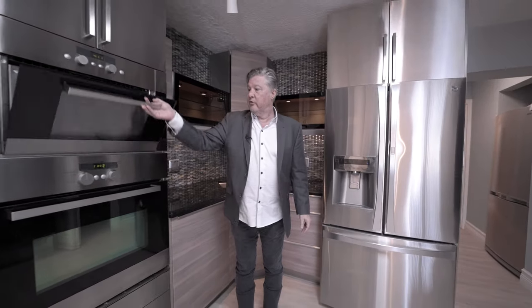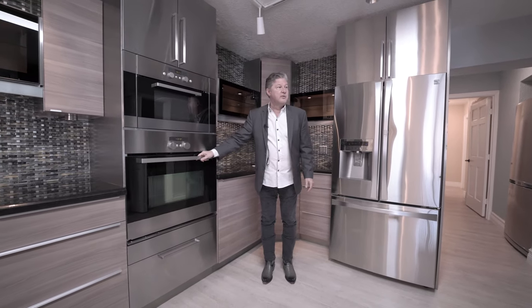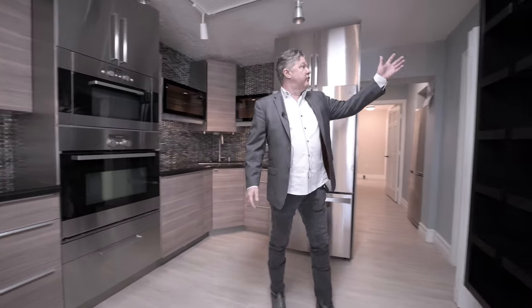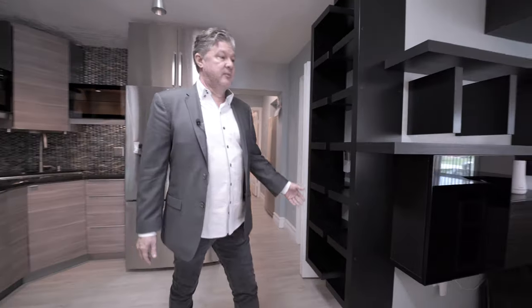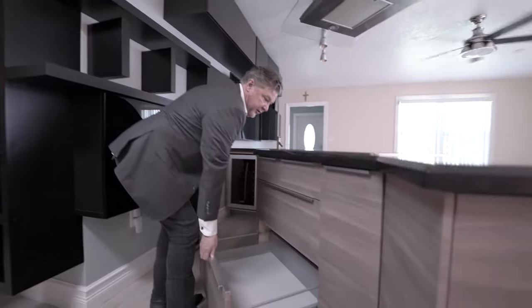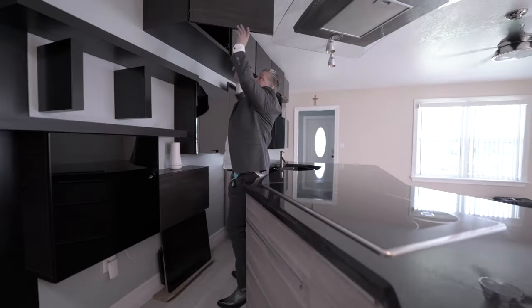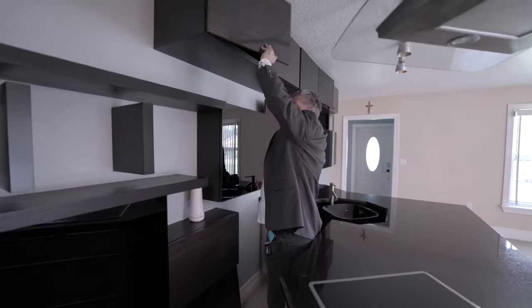Everything has Whirlpool cabinets, microwave, and stove ready to go. And then shelving for your pantry, which is awesome. And look at all these built-in drawers that you have throughout the house, everywhere. And all of these cubes are actually cabinet space that you can open up.